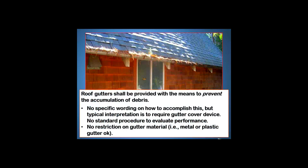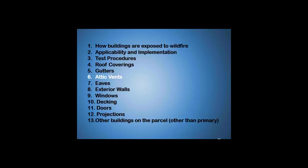Testing at our facility and other facilities, NIST, for example, has shown that debris in gutters is easily ignited, and burning debris in a gutter doesn't really expose the field of the Class A roof. This is an asphalt comp roof with Class A classification, but it's the edge of it, the fascia and the sheathing, if not protected, that this burning debris in the gutter will impinge on, not the roof itself. And so there's wording in the code to address this vulnerability of that roofing assembly. Okay, so we're going to move on to attics.